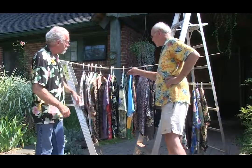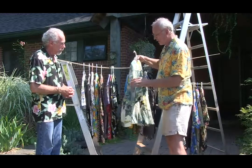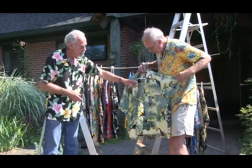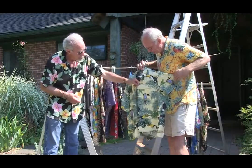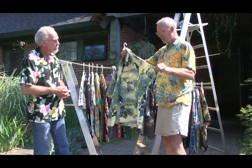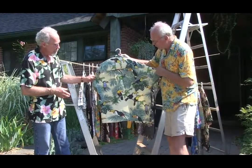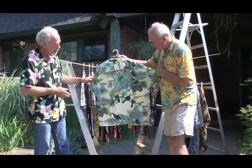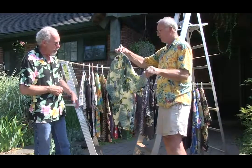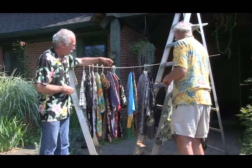I actually did have the chance to go to Hawaii a few years ago, and I was looking for a shirt that had a lighter background, and I found this with the toucans on it, and a matching pocket. It hangs nicely. I just like the look of it, the bright toucan bills with the foliage in the background, the palm trees.